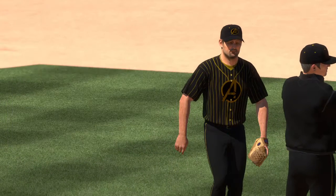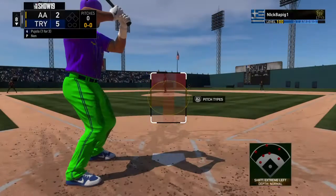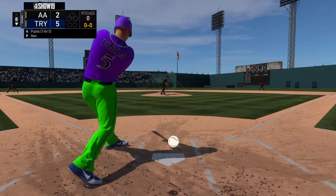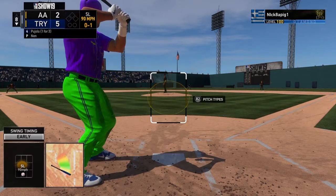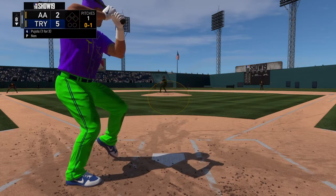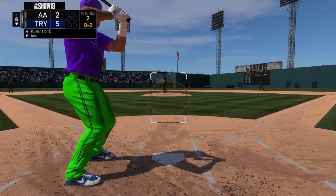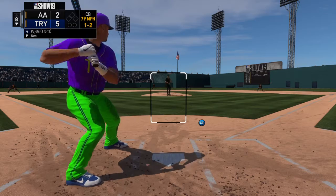Number 31 takes the mound as he's been called upon to pitch. So here's the cleanup hitter, Albert Pujols. He's working on a 1-for-3 thus far. Strike 1 to start the at-bat. Albert Pujols. Nothing in 2 count, and the pitch.